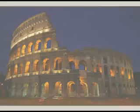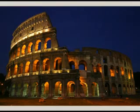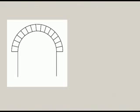The arch was probably one of the most important parts of Roman architecture. Almost every building uses the arch. As we can see in the Colosseum, every opening is an arch. The Romans used two types of arches, the round arch and the elliptical arch.